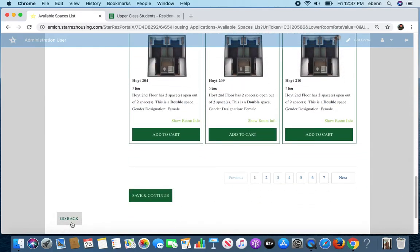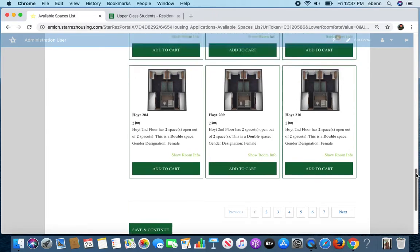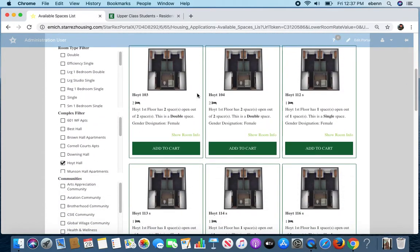You can go back if you want to review what spaces are open or closed during breaks if you'd like. I typically like to just change my complex filter from here, but you do whatever is best for you. You can also filter by communities or room type here as well.